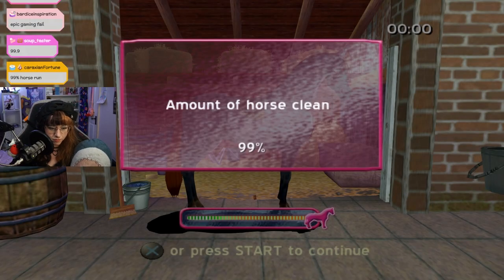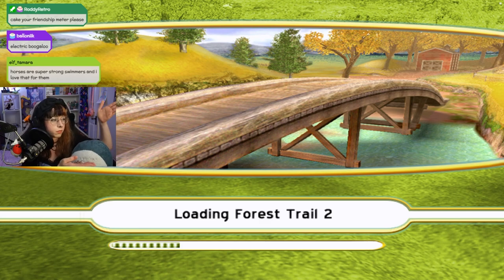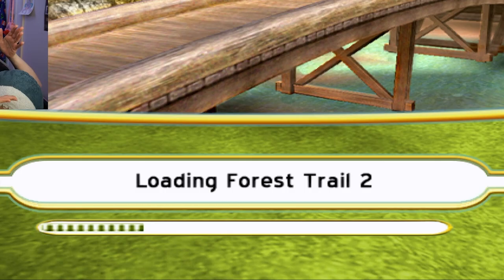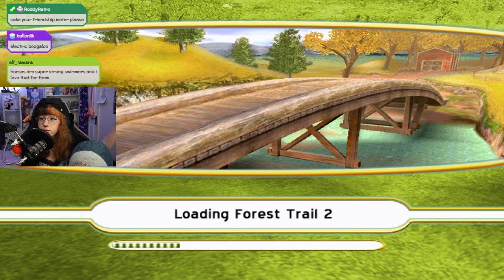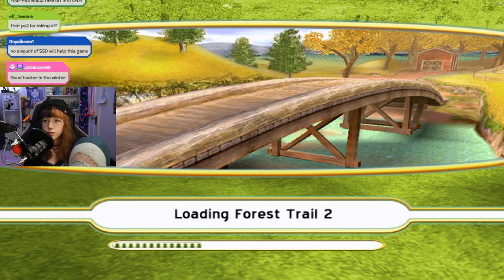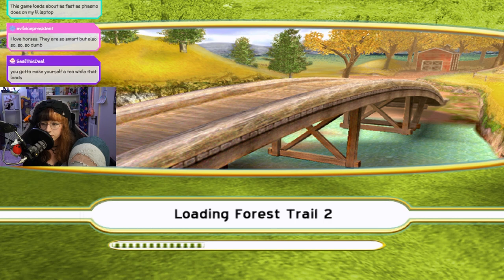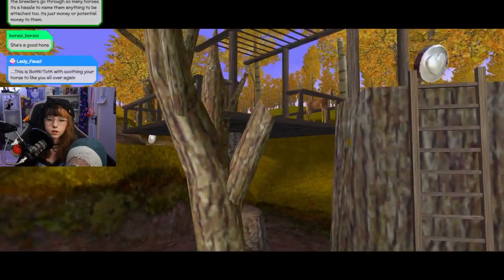Amount of horse clean is definitely a way to phrase it. Yeah, it feels like we've failed a Nuzlocke. We're waiting. What? I don't know what. Oh my god. Lads, I have to admit something. It was taking that long to load because I had paused the game by accident with the space bar. Not my finest moment. Looks like there's a foal up on that platform.